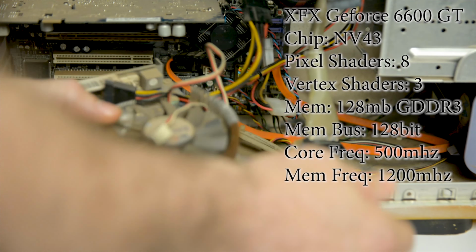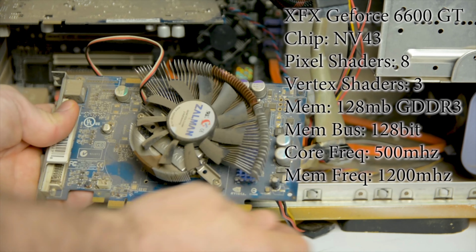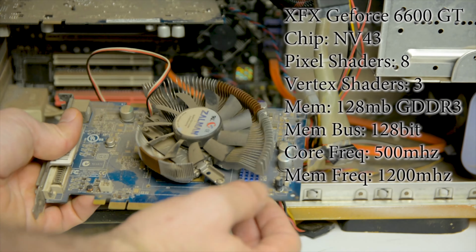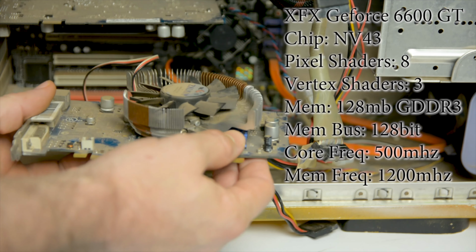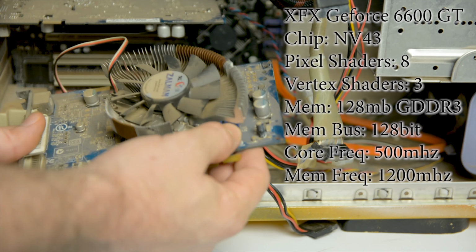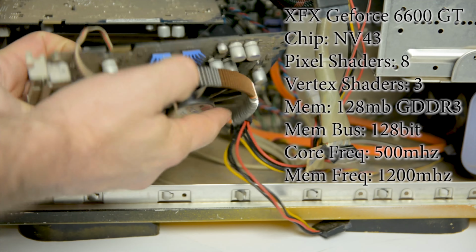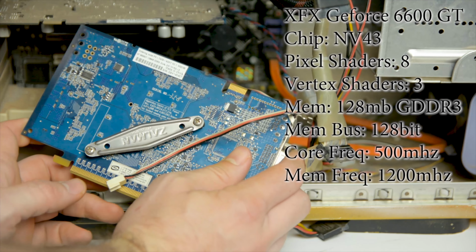Awesome! The 6600 GT is based on the NV43 chip running at 500 MHz. It has 8 pixel shaders, 3 vertex shaders, 128 megs of GDDR3 with a 128-bit bus. This card was above average. The memory runs at an effective 1200 MHz while the reference model runs at 1000 MHz. A modest GPU, but pretty capable as far as I can remember.